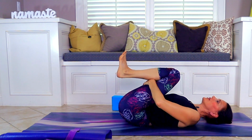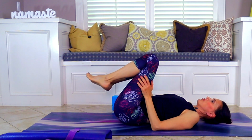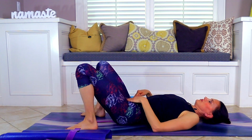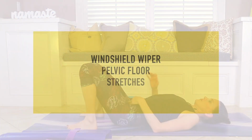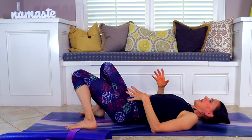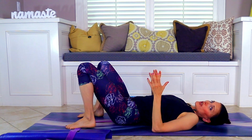Hold onto the backs of your legs. Rock your hips from side to side. Then press your feet into the floor. We're going to windshield wipe our legs across the mat. Okay, so our final stretch here. It's again activating the pelvic floor while we stretch, so it's a dynamic stretch.